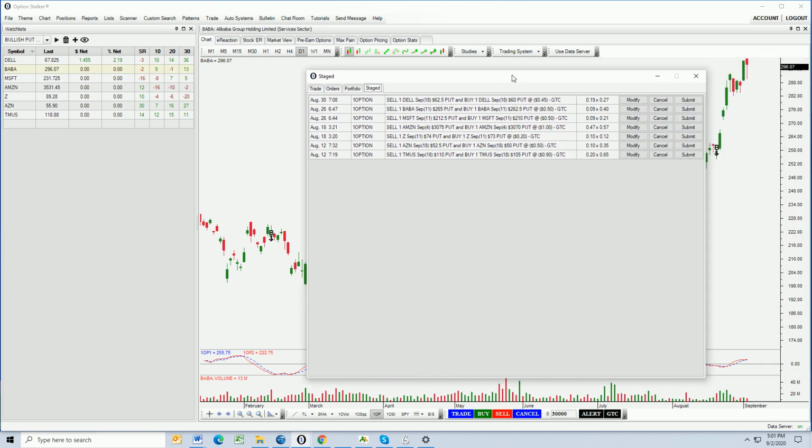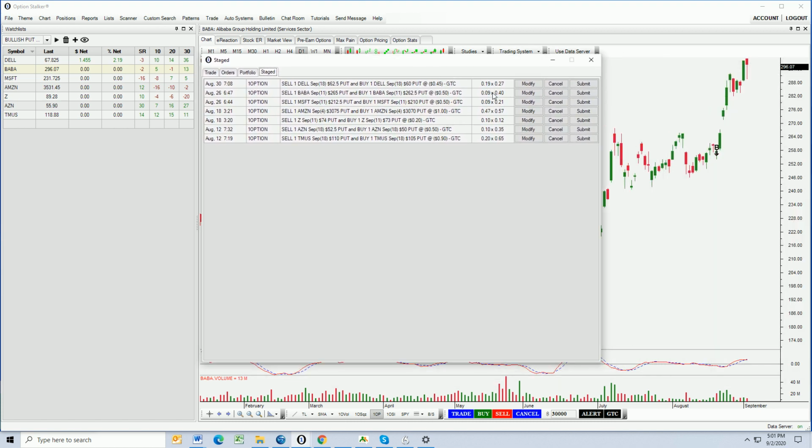By the way, let me bring this back in. You can take a look at the staged order entry screen. Sold it for 50 cents, 9 cents bid offered at 40 cents. Sold this one, Microsoft, for 50 cents, 9 cents bid offered at 21 cents. Sold the Amazon spread for $1. It carries a lot of premium. 47 by 57. Really nice. Z, 10 cents by 12 cents. Sold that for 20 cents. AZN, 50 cents. What we got, 10 cents by 35. And then finally, TMUS, we got 90 cents for, 20-cent bid only offered at 65 cents.